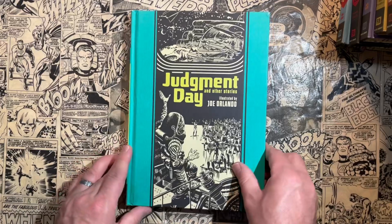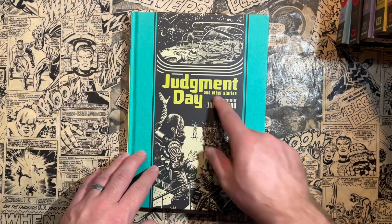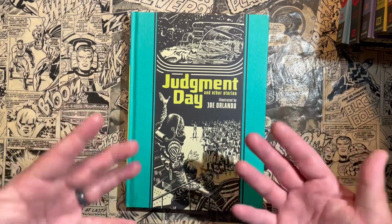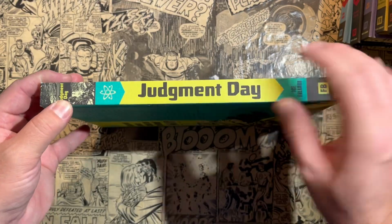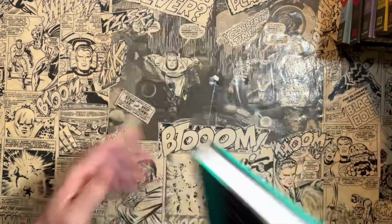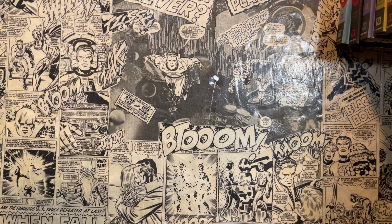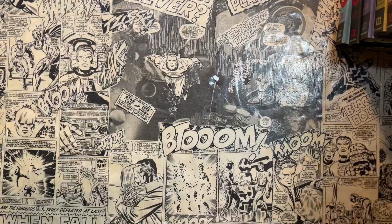Judgment Day by Joe Orlando. This is Joe Orlando's sci-fi comics, and Judgment Day is one of the most famous EC stories that everybody should read. It's like one of those, if you're going to read one EC story, read Judgment Day. I'd say that it's definitely one of those stories that's up there. And then Bomb Run is next.